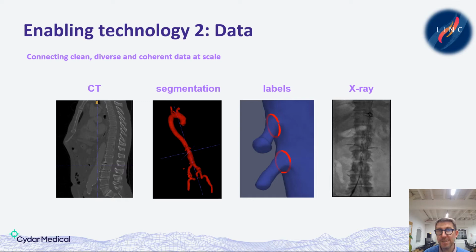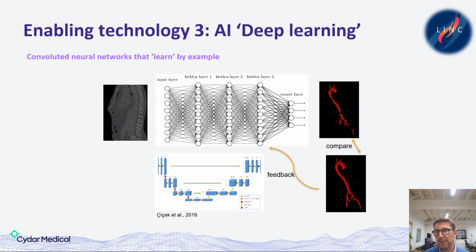Second enabling technology is data. None of this stuff works without large volumes of good data and the ability, in the case of surgery here, to match up the 2D and the 3D data, so the stuff that is live, the stuff that is static. And then the third piece, which is really the bit that's unlocked everything, is what's called AI, so artificial or augmented intelligence. And these are simulated neural networks that learn in very much the same way that a child learns to recognize things, and have proved to be hugely powerful with all sorts of types of image challenges, but in this case particularly, or notably, with medical imaging.